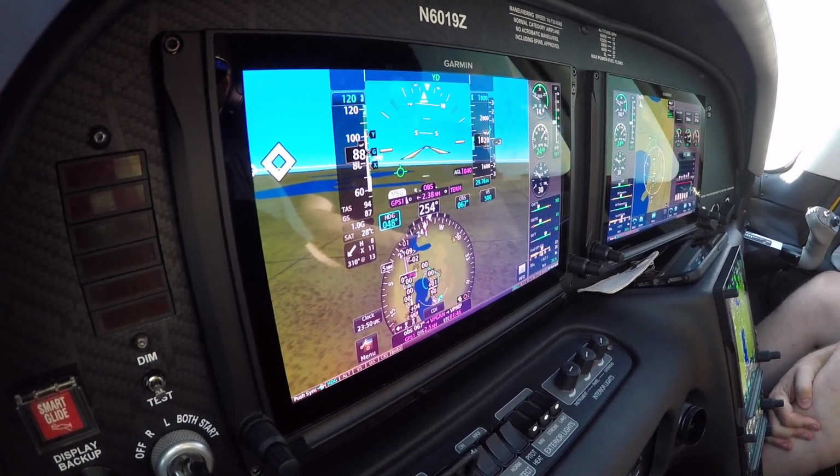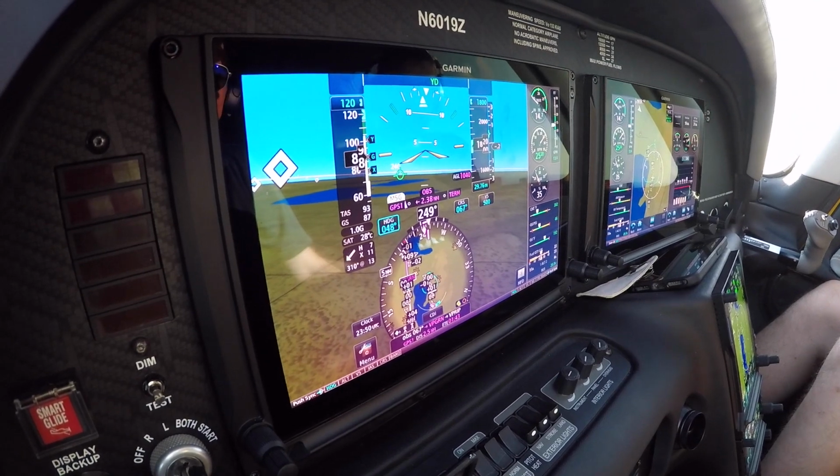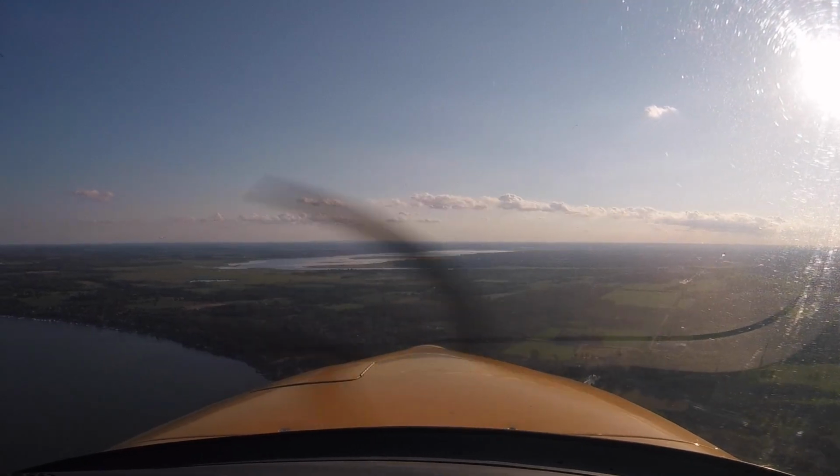High wing with the left landing light, 1/2 mile from Fisk. Rock your wings. Thank you. Continue on the tracks. I call your left turn.